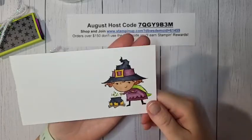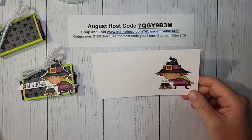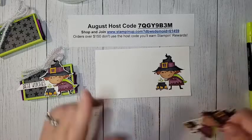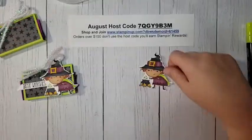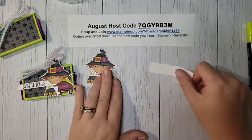Super cute. Again, if you were making a bunch of these, stamp them all ahead of time and then just take your time coloring them all. I did all the Parakeet Party on all of them all at once. I just did one color at a time. Now, you will have to fussy cut this out. Like I said, there are no dies for this one, but I've already done that in advance. We have one already fussy cut out, so we just need the greeting now.